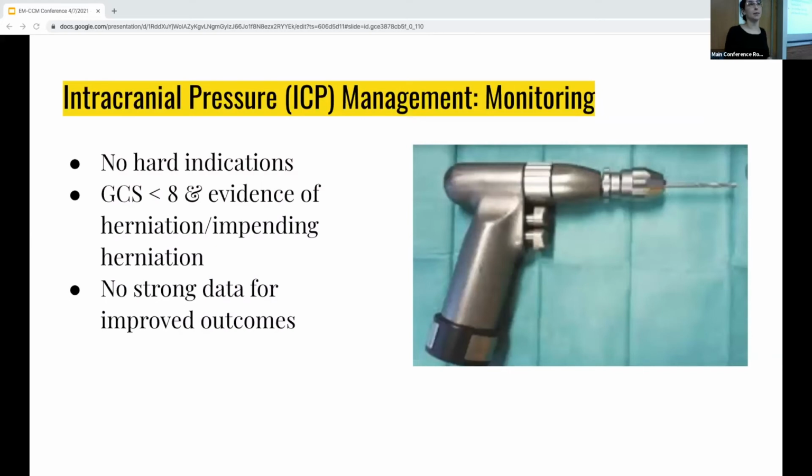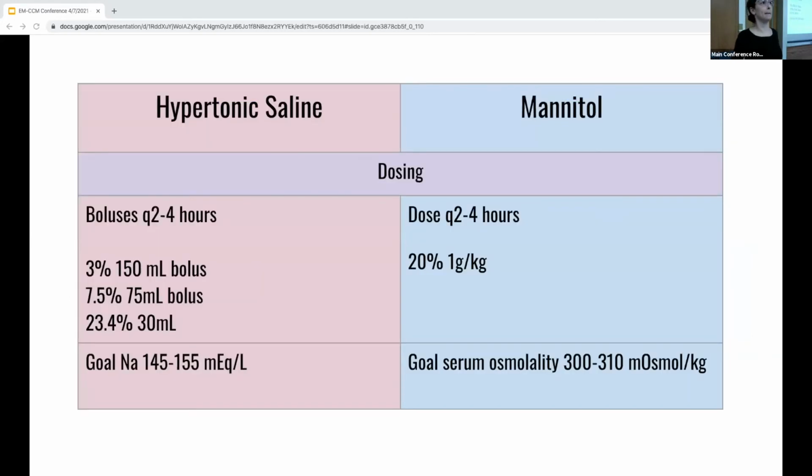ICP monitoring is not something that we do. Oh yeah, Dr. Willis. Sorry, just a quick point. If access to either of these is an issue, bicarb pushes are another option that you could consider as well. Dr. Willis is pointing out that if we have issues with access for these, we can also consider bicarb pushes to help manage ICP.